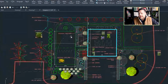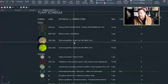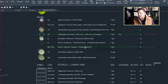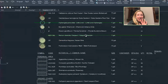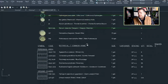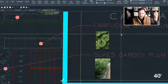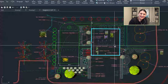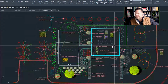And then you look at all this plant list, really a lot of fun stuff like ginkgo and wax myrtle, live oak, multi-trunk live oak, century plant, Duke's Garden, red cluster, bottle brush. Love that plant. Osmanthus. Maki podocarpus. I love it down there. And really just going through this whole plan. And I even included some photos because she was a little unfamiliar with Farfugium, which we talked about in one of the previous episodes. Yes, the best plant. I love that plant, tucked in right by the stairs, where there's a lot of shade and shadows.